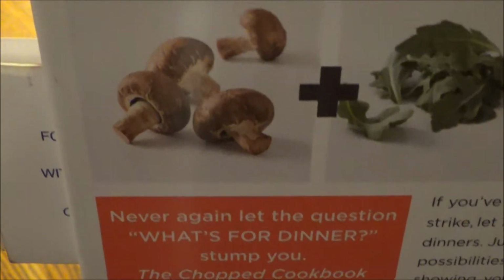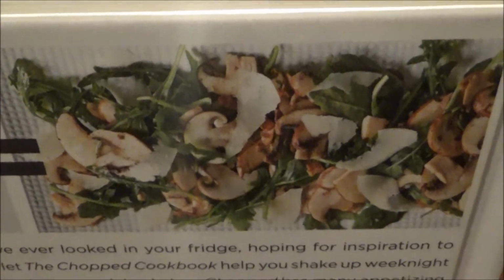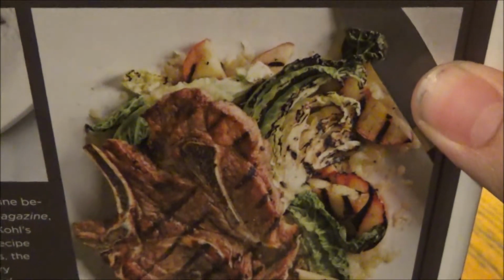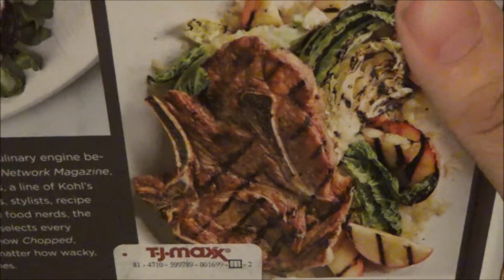And I'm sure you know the premise of Chopped. 4 chef-testers cook their way through a random assortment of ingredients found in their basket for a panel of 3 judges, notable culinary luminaries. The chef who fails to create something stunningly delicious with that combination will be chopped. Last chef standing wins $10,000.